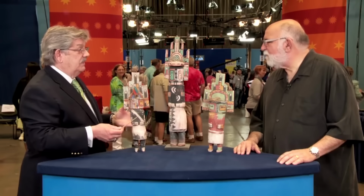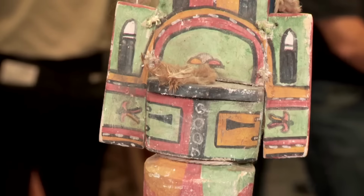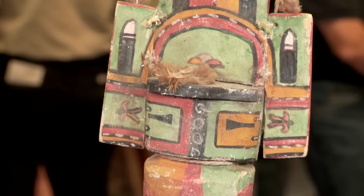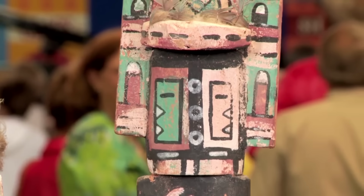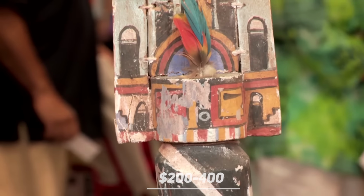In terms of value, these reproduction Kachinas hold a good value. With respect to value, on a retail basis, these are going to be pretty much what you paid for it, in the $200 to $400 range for each one.